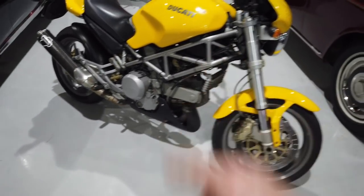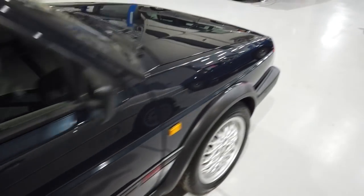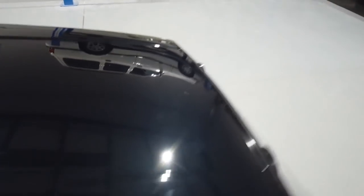It's a Ducati sort of space frame endoskeleton type bike in banana yellow. The Italian bike designers, of course. A GTI Golf. Looking good. Again, we'll come back to that.